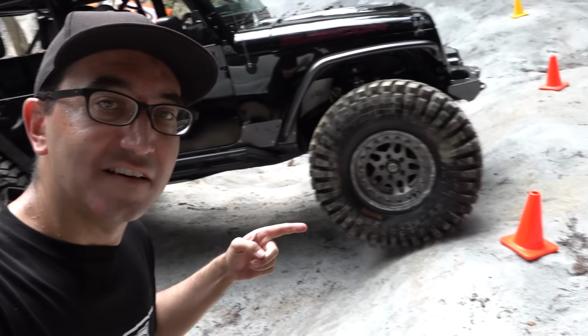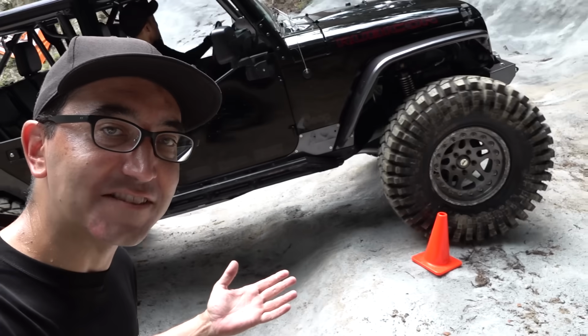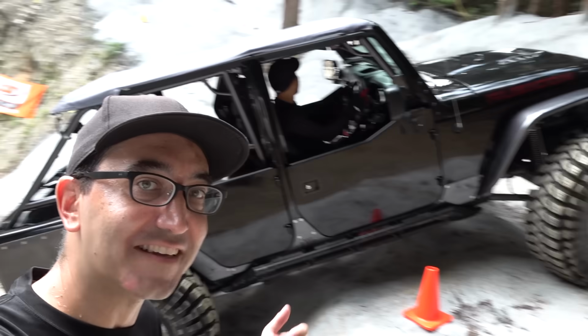Normally at a place like this in Japan, you'd see just Jimnys going, climbing on dirt tracks. But because they built this American-style concrete section, they've got some American-style cars here today as well.